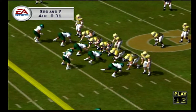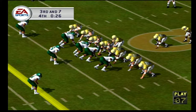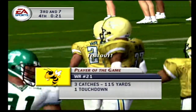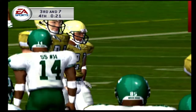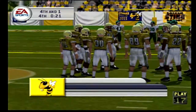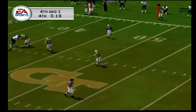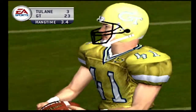Georgia Tech lines up in a double tight set. Takes off a tackle. Number 14 brings him down at the 37. Tulane calls a timeout, and they've got 2 remaining. Fourth and 1 coming up. Ball on the 37-yard line. Number 80, back deep to return. Number 80 signals for a fair catch. They'll down the punt at the 1.